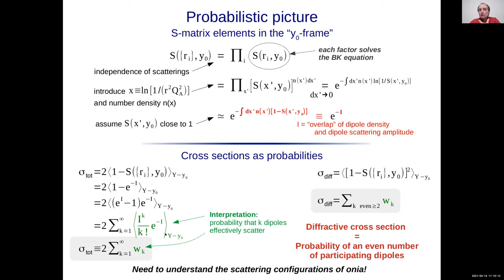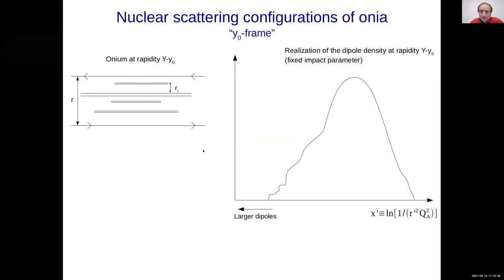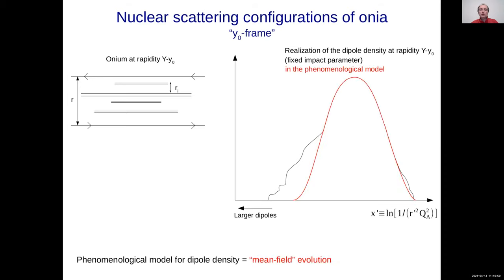And to compute these weights, I need to understand well the scattering configuration of my onium that entered the average here. Okay, so this is one realization of my onium, the same as before, at rapidity y minus y zero. And if I plot the density of dipoles in this realization against the size of the dipole, I get some complicated density here, which is a random density. So, okay, you can't understand this in detail. So we need to model it. We need to understand what are the configurations that will dominate the observables that we want to calculate.